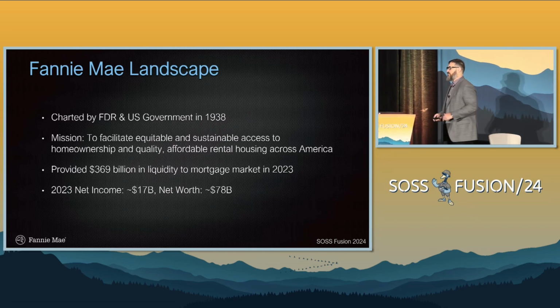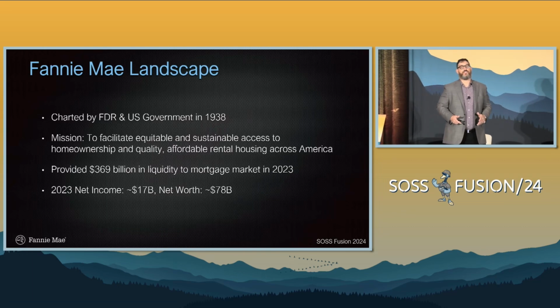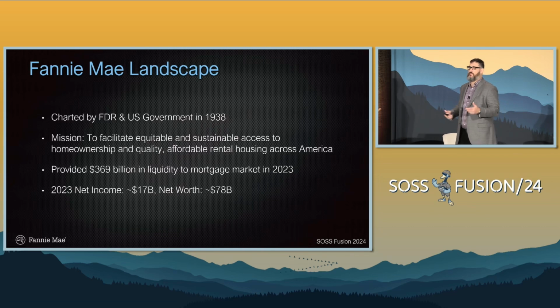I will say that I was also surprised when I joined Fannie Mae to know that almost half of the employees that work at Fannie Mae are software engineers. So we are a legitimate fintech organization.